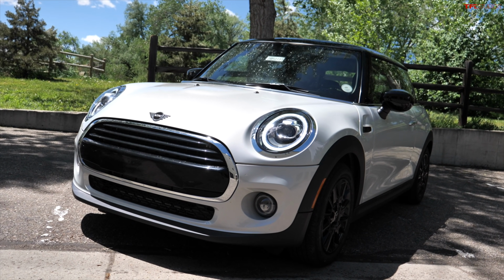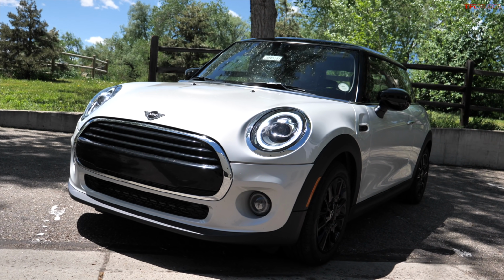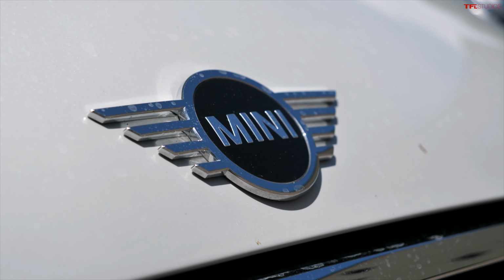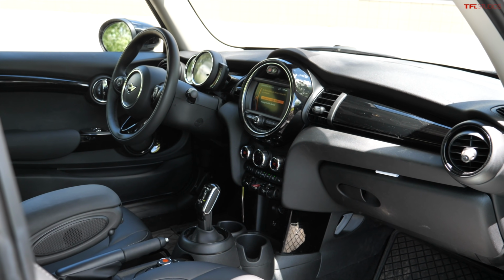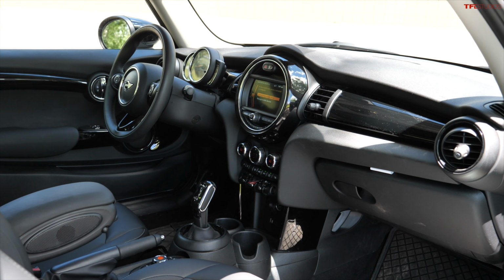Ain't it cute? And I wanted to prove to you guys that a vehicle like this is a much better buy if you're trying to get something that makes you smile every single day. I love this car. Come on in. I'll show you what I'm talking about. All right, here we go.